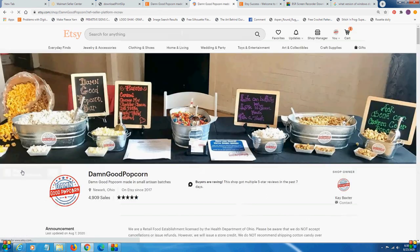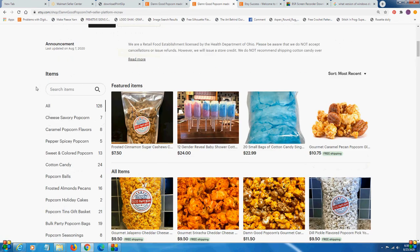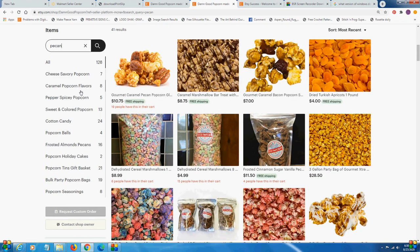Go to the front page of your shop, go to your own search. Type something you know you have, right? So I'll type in pecan. And see, it brings up everything with pecan in it. So I know my shop is indexed.